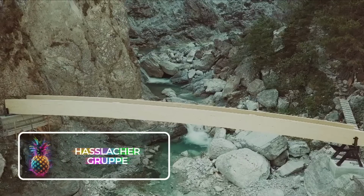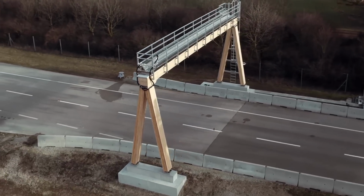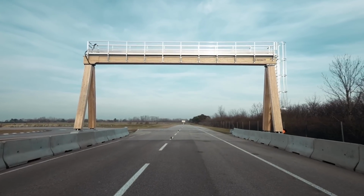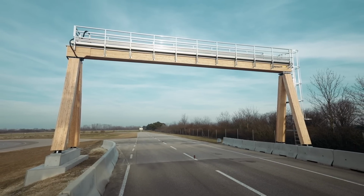HASSLACHER Gruppe. Have you ever seen the huge beams on bridges and huge structures and wondered how they were made? Companies like the HASSLACHER Gruppe are the answer when you need beams heavier than an M1 Abrams tank. You can't just go to Home Depot.